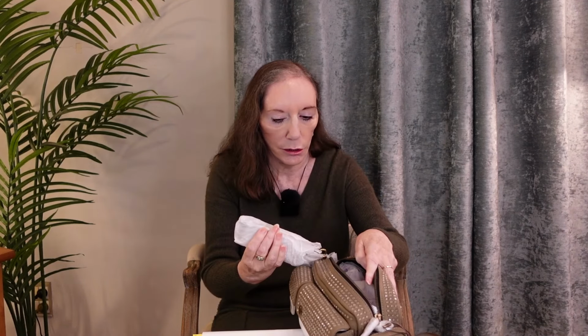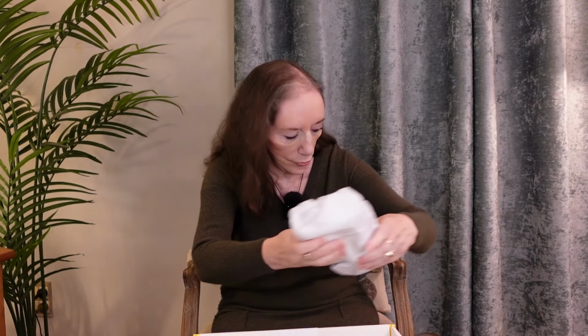Actually, I'll just take some of that. Oh, no. That's okay, that's the strap that's attached to the bag. Whoops, sorry, this one's a bit tricky. I'll take this padding out. Sorry for the rustling, excuse the noise. And here is the dust bag. And the desiccant.